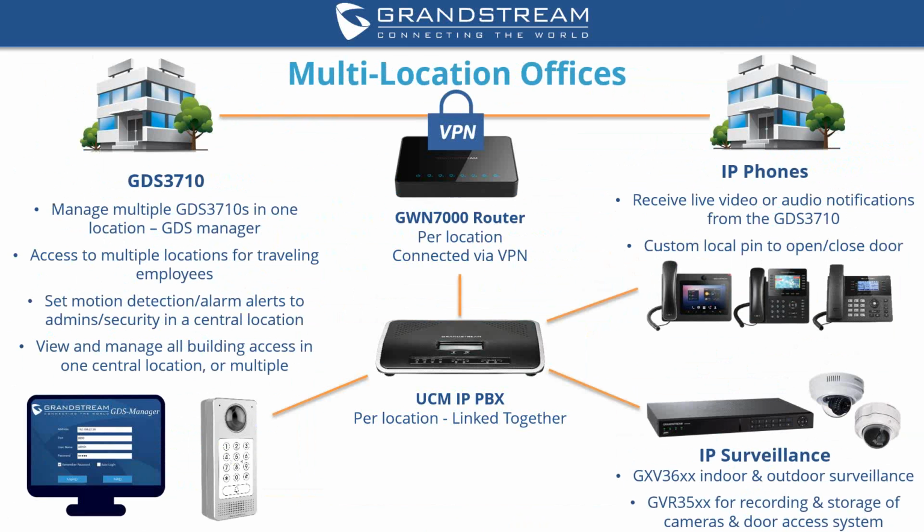And then we'll wrap up here with the multi-location office. The thing here is obviously this really gives you what I just spoke to, the power of being able to use GDS Manager and the GDS interface to monitor, track, and record access to any facility pretty much anywhere in the world, in physically different locations. And the best way to do this, at least as far as we're concerned, is to create a VPN connection between the two offices, have a UCM or two different UCMs peer together through that VPN connection, and then just register the GDSs in each location as an extension on that network, and therefore through that VPN you can communicate from one office to the other.